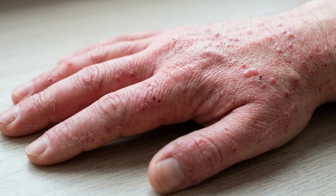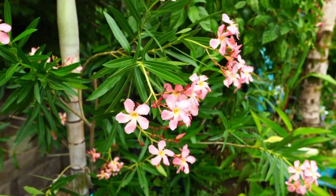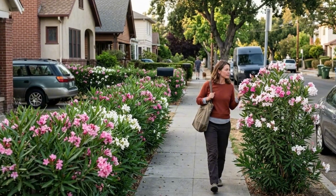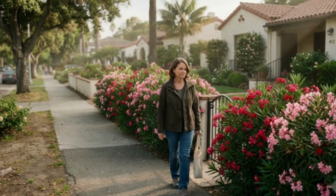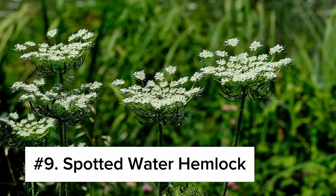If contact with broken skin or mouth, call poison control immediately. Do not wait for symptoms. How many times have you walked past one of these in a parking lot and never given it a second thought? Number 9. Spotted water hemlock.